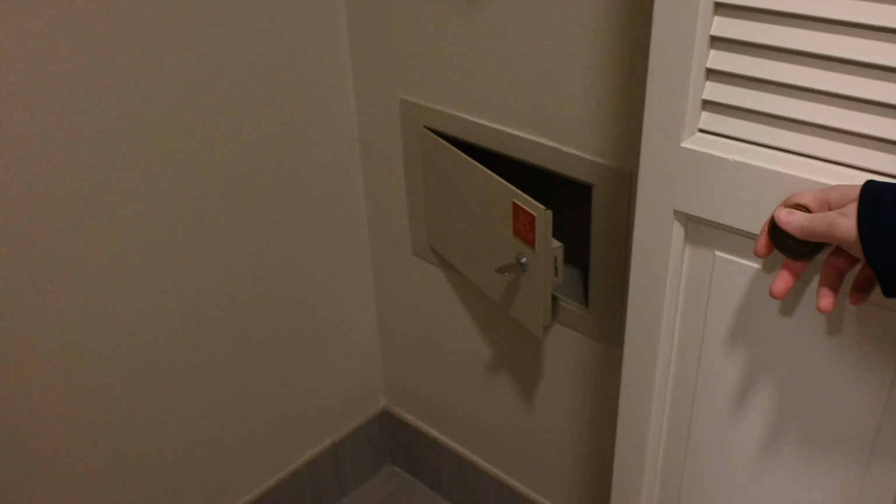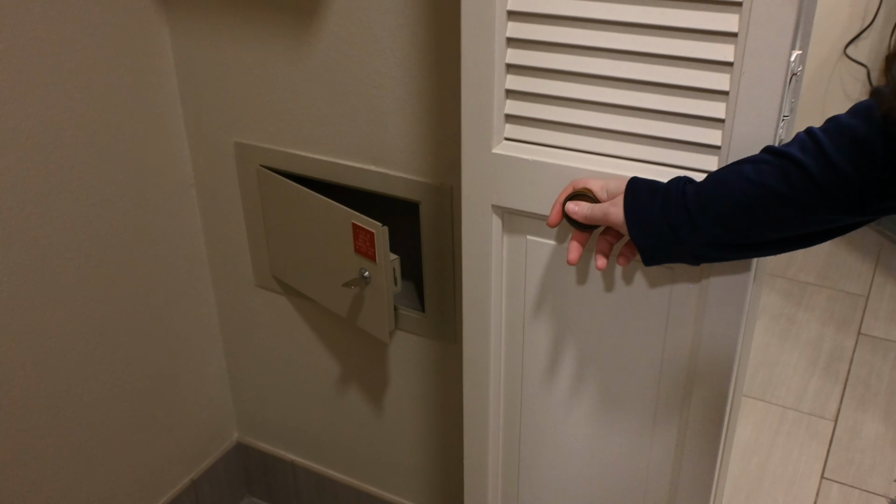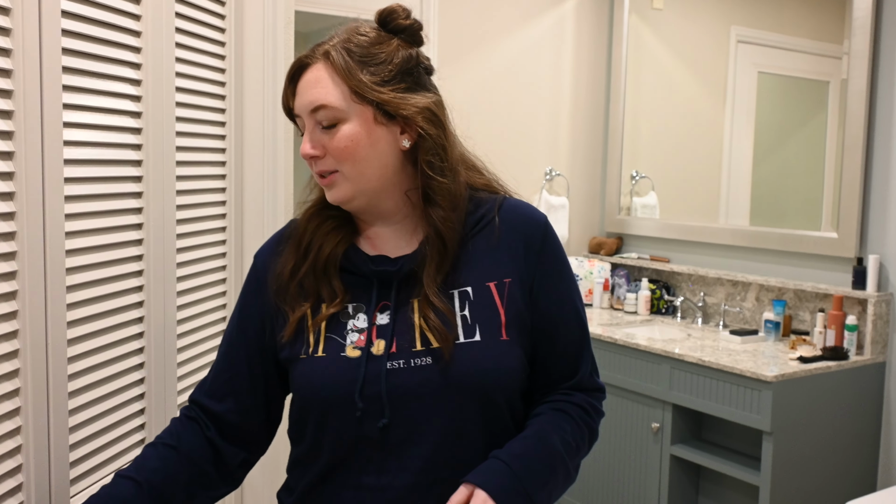Also, you got your safe down there as well. Oh yeah, I almost missed that. Kind of nice that it's a key, a little old school. I don't know, I kind of like that. I do too. Pretty cool. Don't have to remember a code. I know. Always forgetting things.